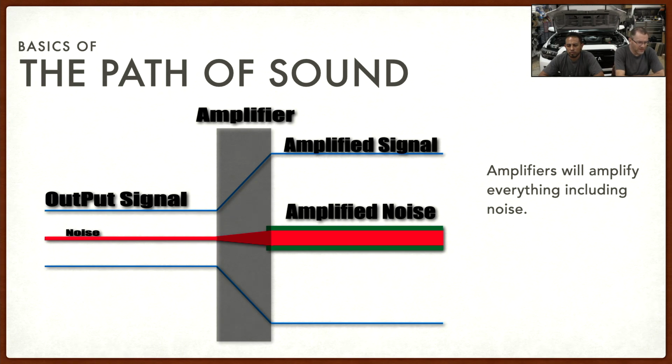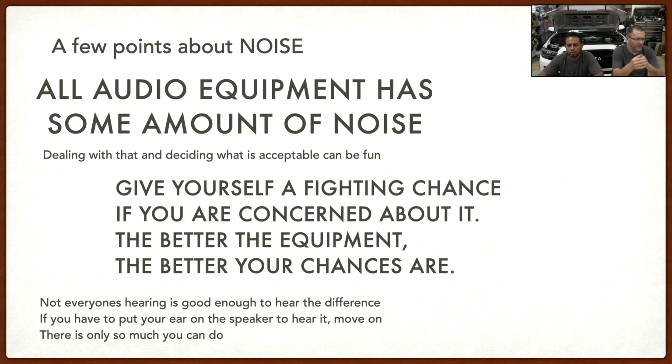So now that we understand the basics of the path of sound, a few points about noise. All audio equipment has some amount of noise. All of it has noise. Now whether you can hear it or not is up to you. Dealing with that and deciding what is acceptable can be fun. Meaning at some point you have to decide, is the amount of noise it's creating worth the amount of effort I'm putting in to try to get rid of it, or can I even get rid of it? Is it too much noise for me to tolerate? Am I going to have to get better equipment? Give yourself a fighting chance if you are concerned about it. The better the equipment, the better your chances are.